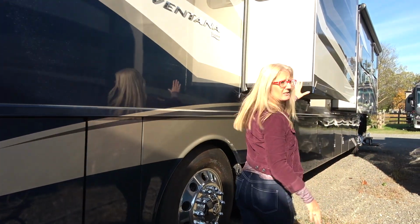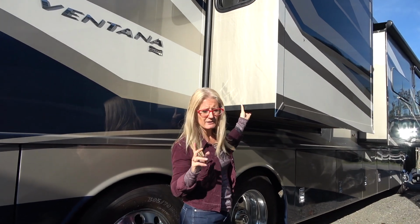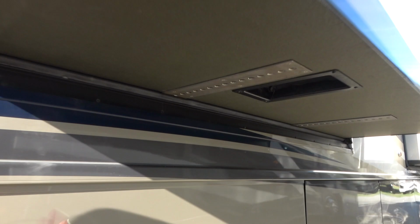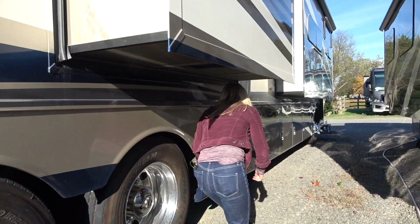Okay, here's two more slides. These will also be cogwheel. The question is electric or hydraulic, and I'm not 100% sure which is which, or which slides are which things. So ask your dealer about that.